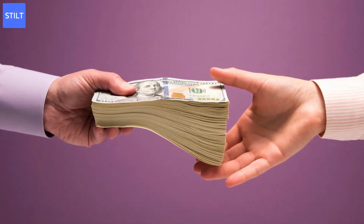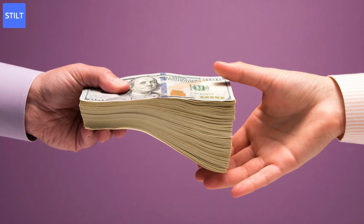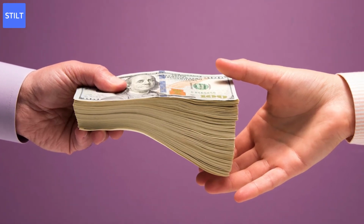Online lenders, secured loans, and credit unions are all viable avenues for immigrants and students with no credit experience who are having trouble finding a cosigner.